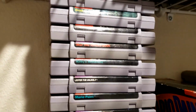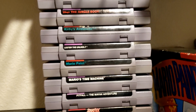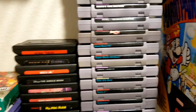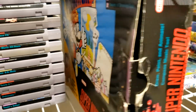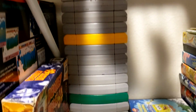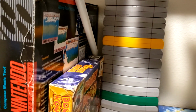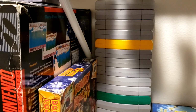Super Nintendo. Good stuff, good stuff. We got Donkey Kong Country, but I don't own all the main titles, though I got a decent amount of them. Mario Paint in the box with the mouse, good stuff. And my Nintendo 64 collection. As you can see, I don't have the end labels. Apparently, there exist end labels for the games, but you can only get them online, so I'll have to figure that out later.